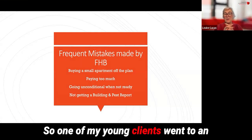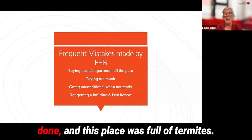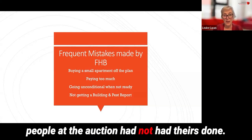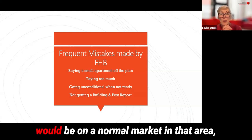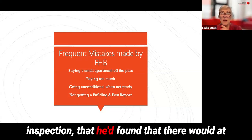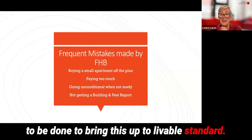And the final thing is not getting a building and pest report. One of our young clients went to an auction on the weekend and he had actually had his building inspection done. And this place was full of termites. Although it still looked cheap, plenty of people at the auction had not had theirs done. While he recognised that they purchased the property maybe 50 grand cheaper than would be on a normal market in that area, he was a tradie, he can tell, and from his inspection he'd found that there would be at least $150,000 worth of work needed to bring this up to livable standard.